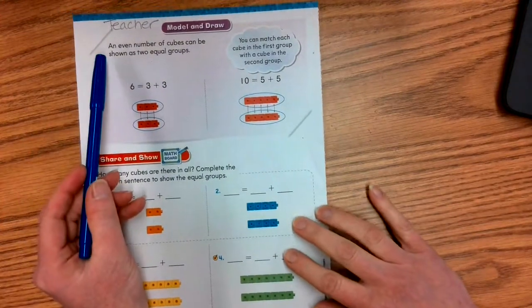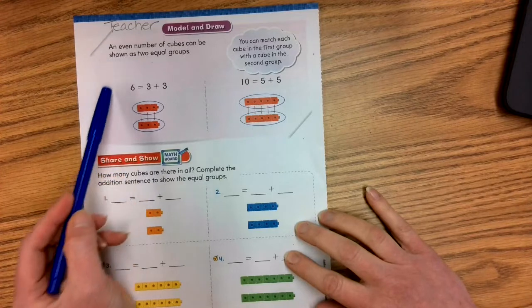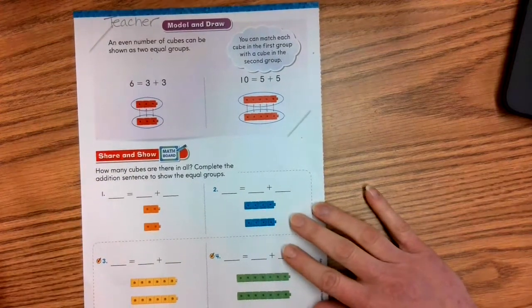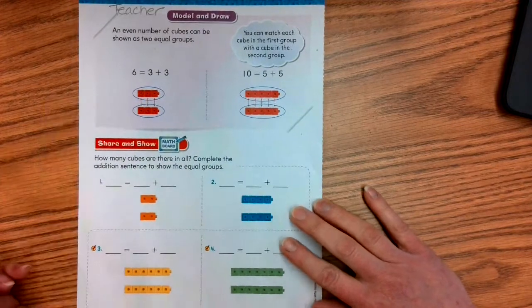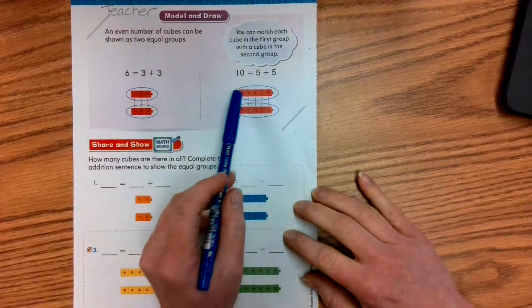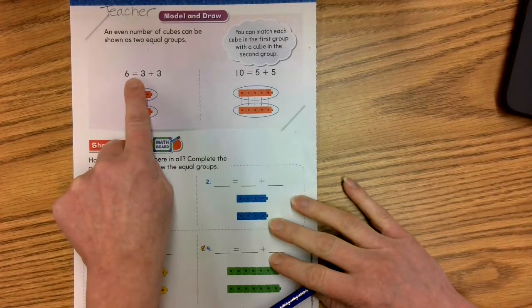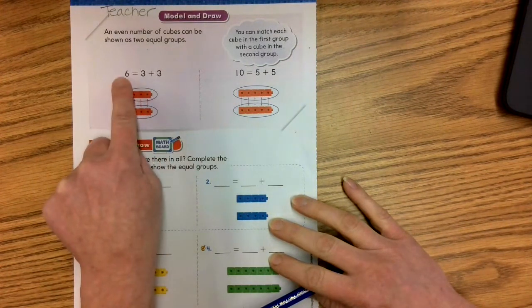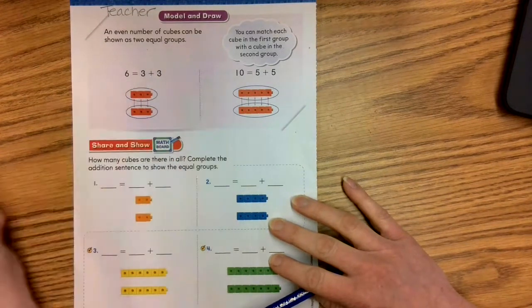If you'll notice here, we have an even number of cubes can be shown as two equal groups. Now these kinds of addition facts have a special name, and you might know them as doubles facts. So these are called doubles facts. Don't get confused that they've swapped the equal sign here. Normally we'd see 3 plus 3 equals 6, but it's the same thing. 6 is equal to 3 plus 3.